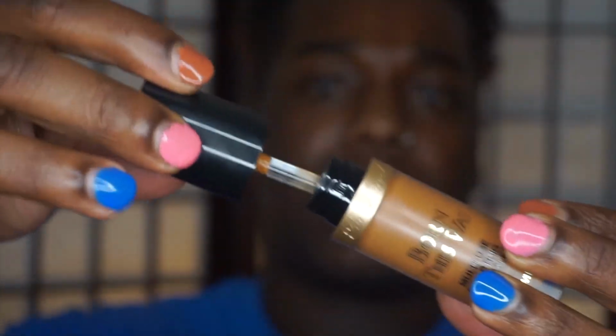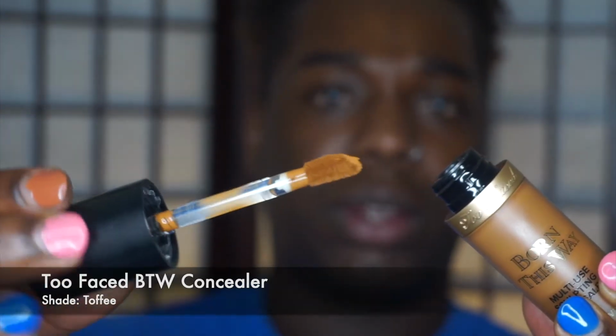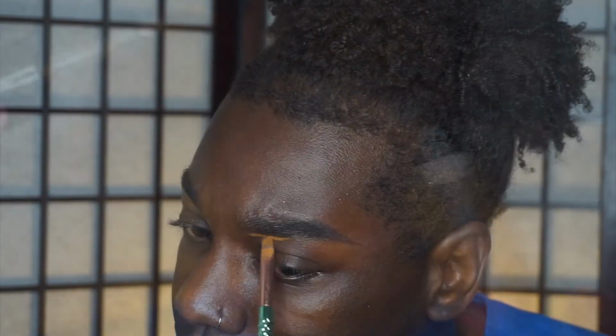So I'm gonna bring you guys in a little bit closer, not too much because I want you guys to see what I'm doing. We're gonna go ahead and get up into this, so you guys can see that. Excuse my nails, the gels, but this is the applicator. Super, super cute. This is the bottle.